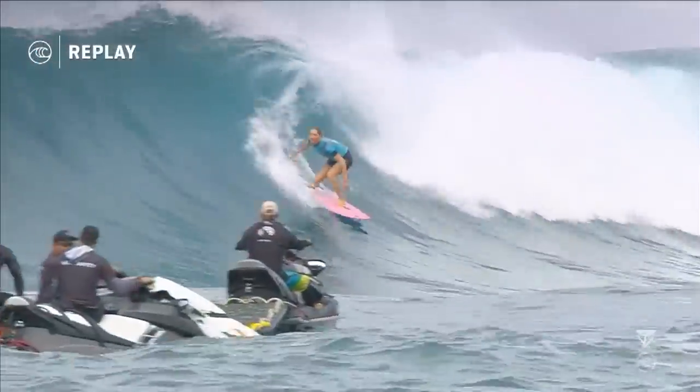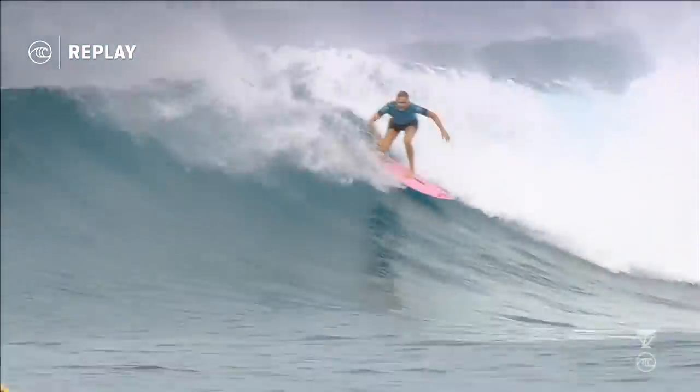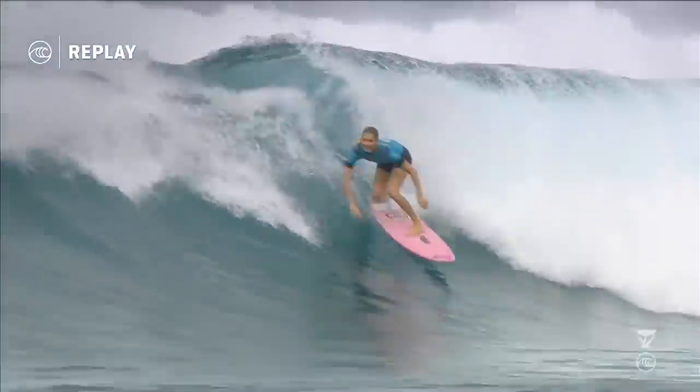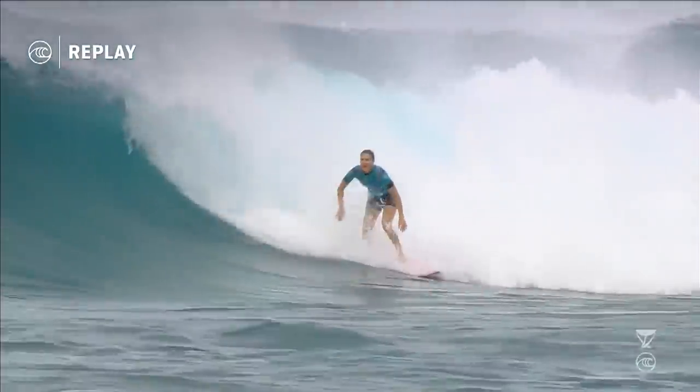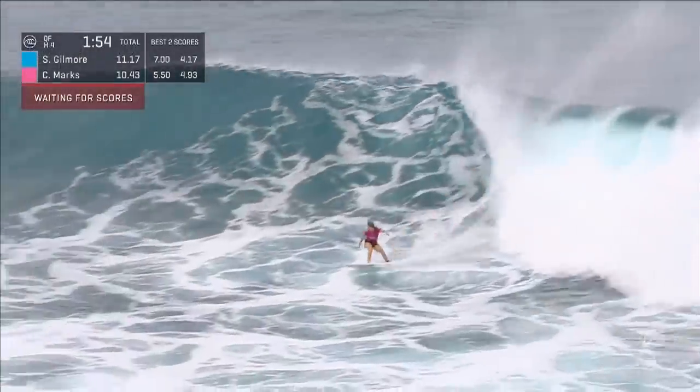A beautiful wave here for Steph Gilmore. Poetry in motion. What a style she has. Right there, that was kind of a safety maneuver for Steph Gilmore. And again, just a nice, smooth, clean carve. Jams it into the lip there. That was more radical, right? That's what she needed to do. Caroline Marks on a bomb out the back.